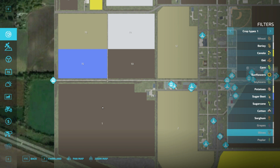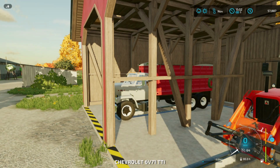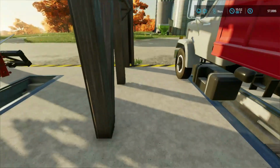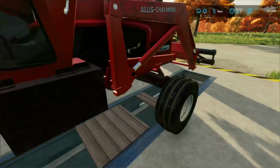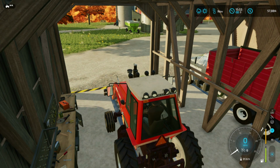So what I have done is I have set ourselves down. I was at 60,000 and I've done a few things. So once I got the main parts of the farm that I wanted to do set up, I set the money down to 60,000. And we're going to see how long it takes.